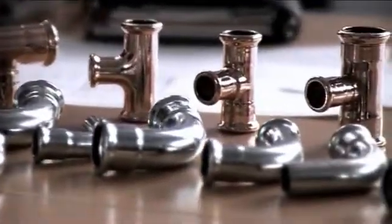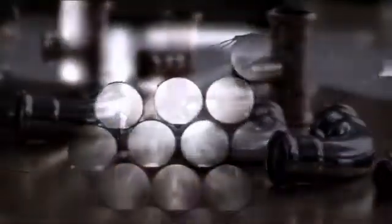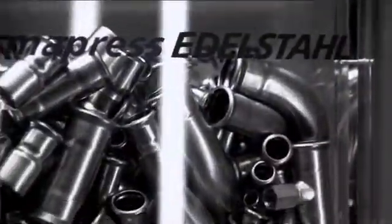Fittings are lasting connection pieces between pipes. Depending on what the pipes transport, ranging from drinking water, heating water, or other media, right up to gas, the fittings are made from carbon steel, stainless steel, or copper.